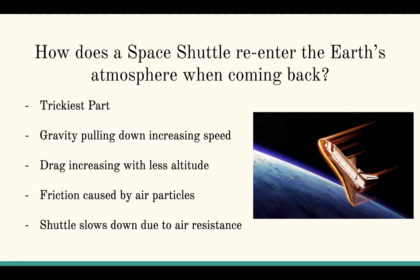Now, how does a space shuttle re-enter the Earth's atmosphere when coming back? That's the tricky part of the whole process. As the shuttle is coming back down, gravity is pulling it back to the surface with increasing speed. One force that the shuttle will experience that dramatically increases the closer it gets to the surface is drag.